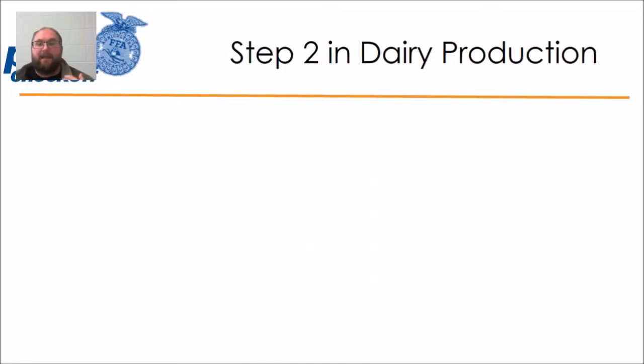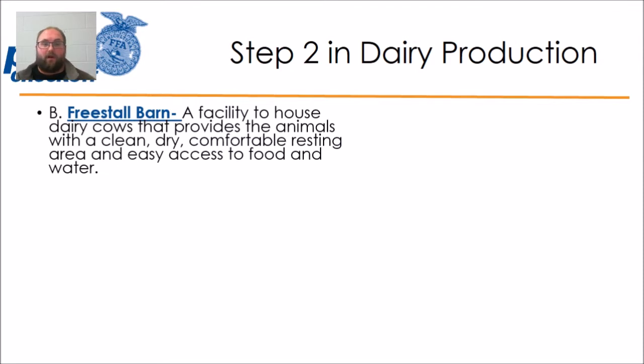This should be replaced between calves. Next step, where the calves go as they're getting older, is the freestall barn. And the freestall barn is the housing for our calves and for our cows after they come out of the hutch situation. So the definition of a freestall barn is a facility to house dairy cows that provides animals with a clean, dry, comfortable area for resting and also easy access to food and water.